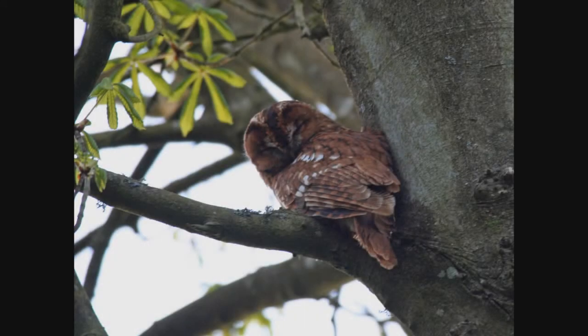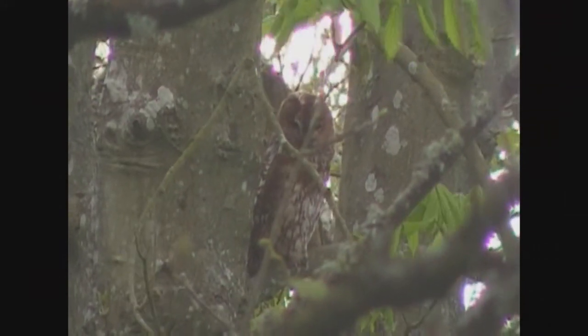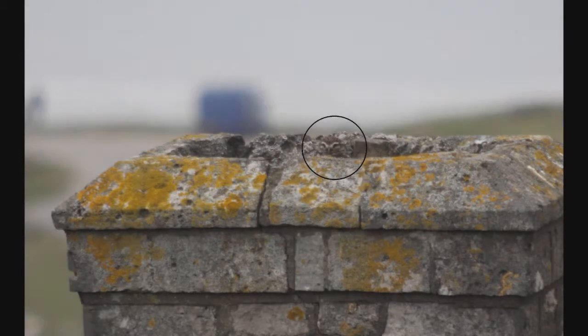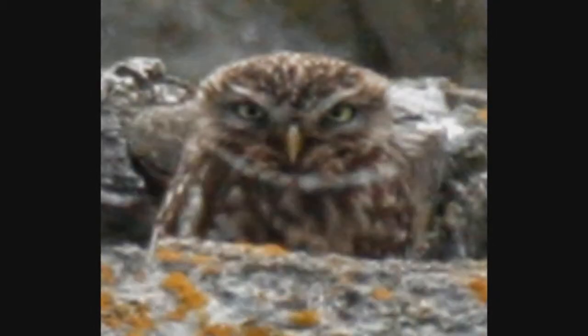We went exploring around the near villages. We saw this tawny owl and a pintail too. Can you see what this is? Dad couldn't see it without binoculars. It's a pair of little owls.